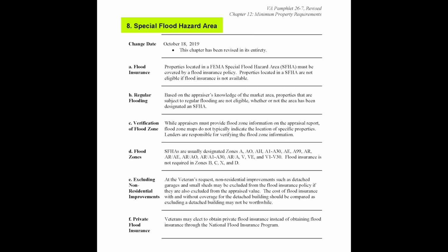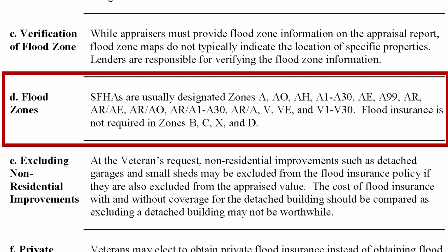Number 8, special flood hazard areas. I want to mention here that if you're in zones B, C, X, or D, you're not going to be required to have flood insurance. And if you're in an area that does require flood insurance, then the VA is going to require you to have flood insurance. It's just that simple.